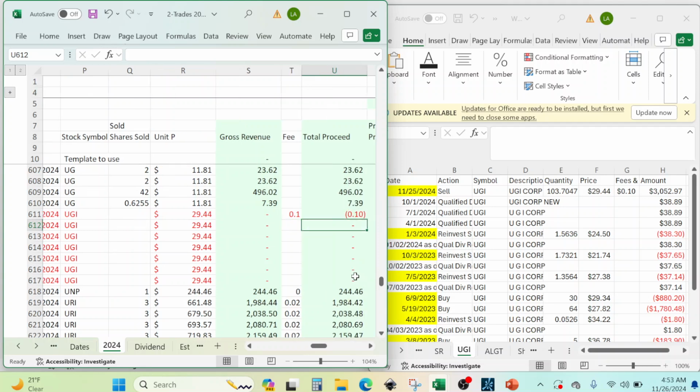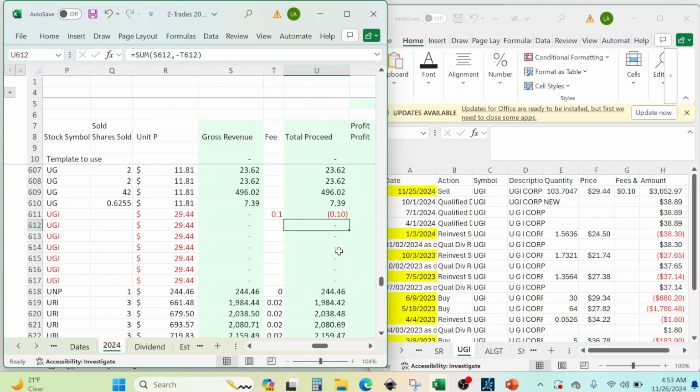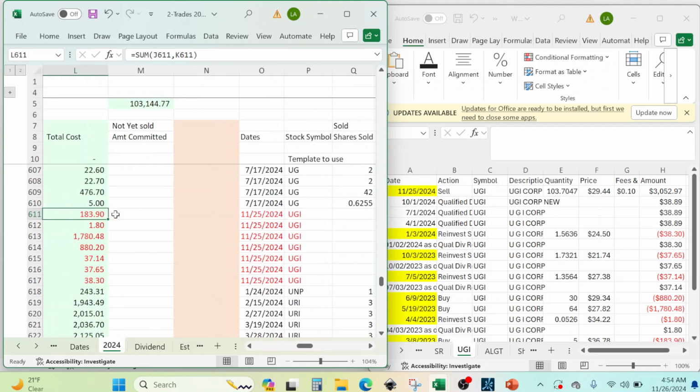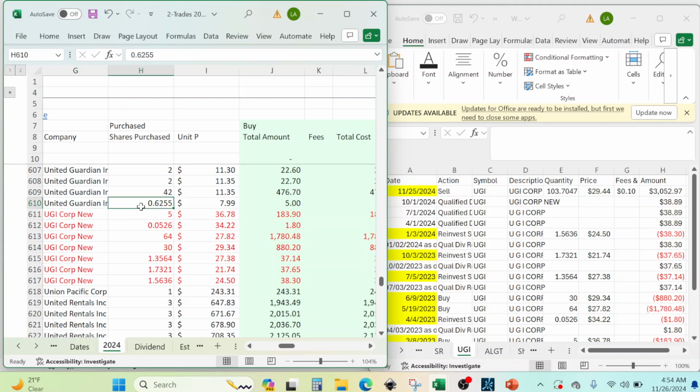So let's go to here. Oh, how much we sold it for? Yeah, I should have put how much we sold it for before I copied that. Yeah, we do have it. And oh well, I need to copy the shares. That makes sense. Not that one, but this. So let's copy.